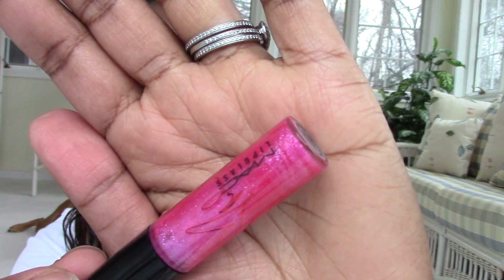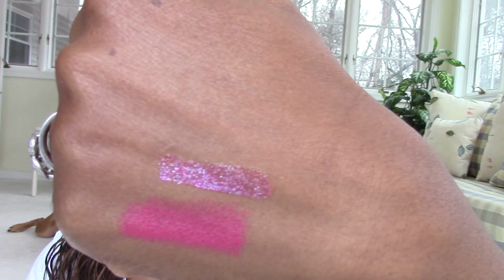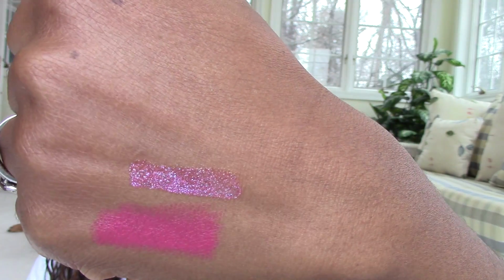And then the lip gloss. Let me give you a close-up of that. That just looks really pretty. And shimmery. It's so shimmery. Oh my gosh, that's shimmery. That is Shimmer City. Wow. Wait till you see that. All right, so there it is right there, up above the lipstick. So together, that's going to be very, very interesting. I can't wait to try that out. So that's Miley from MAC.